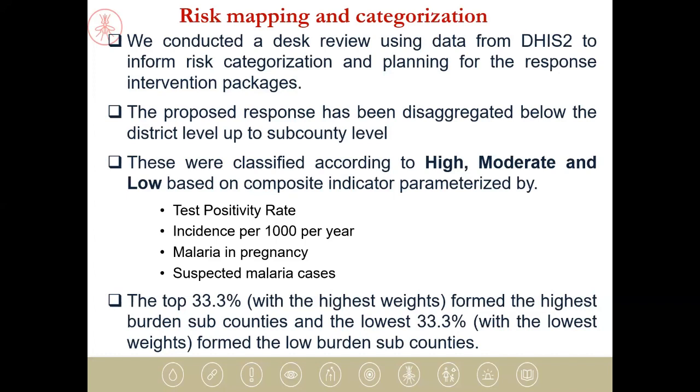Eventually, we realized that the top 33% with the highest weights formed the high burden sub-counties, and the lowest 33.3% formed the low burden sub-counties. So when we get into a district, where we classified as high burden, the interventions are different from what we classify as low burden. This is in an attempt to make sure that we are not wasteful and we are appropriately tailoring interventions.